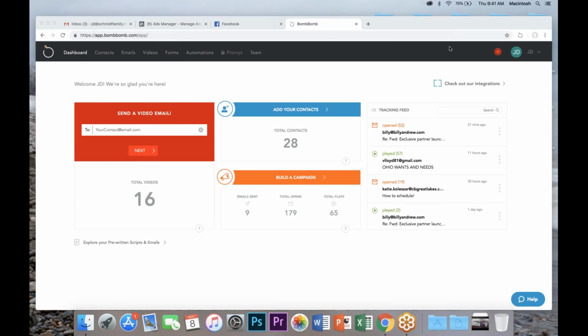Number one, what's the money deal here, right? BombBomb normally for an agent is $588 a year. That's a lot of money for something like this. It's a great tool, and I talked with a lot of agents, but they didn't want to pay that $588.